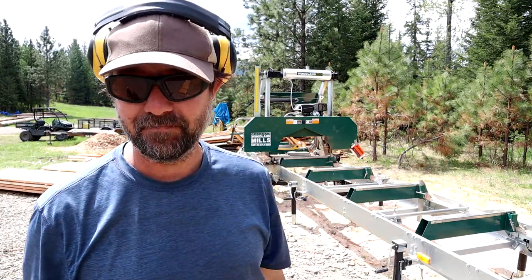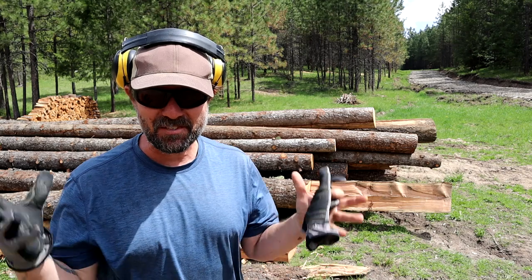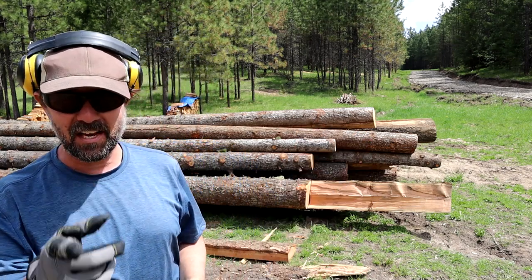See how it goes. So these are all Douglas fir logs that came down in a big windstorm this winter. Our friends Brad and Sonny are nice enough to share these suckers with us. Brad and Sonny, thanks for the logs! And the time and the effort and all that stuff. You guys are the best, for real.